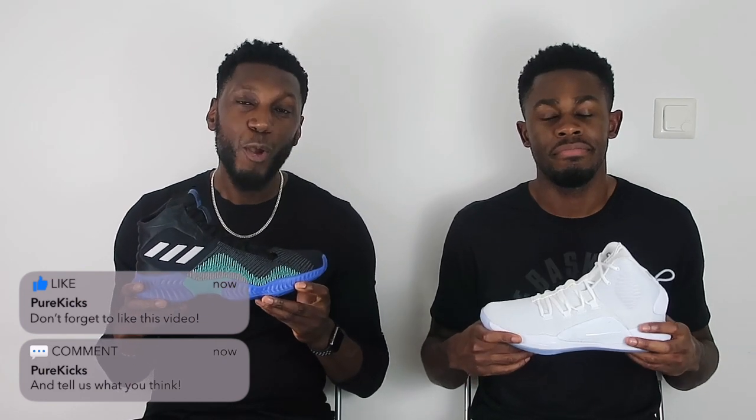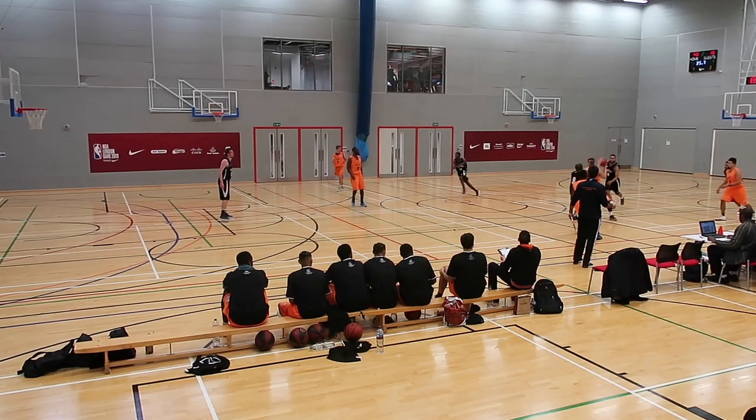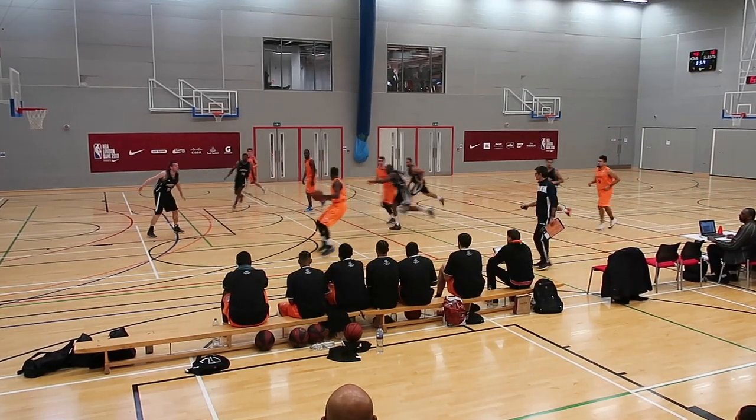Over here in the Adidas Pro Bounce, we've got Bounce. It's in the name. It's Adidas' second best cushioning, if you will. First comes Boost. Is Bounce second, or would I say tied? Boost is the best, but Bounce might be my favorite.